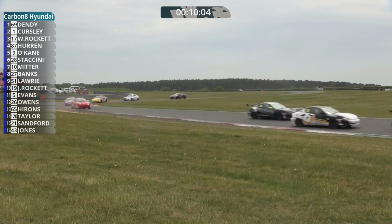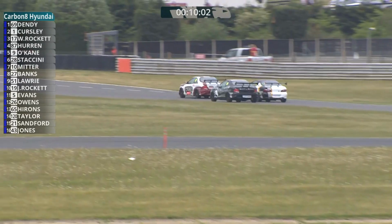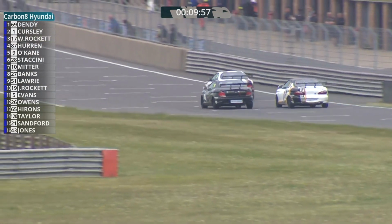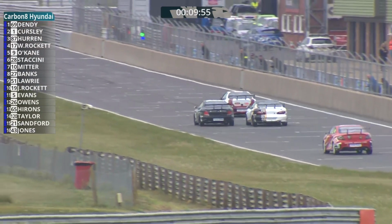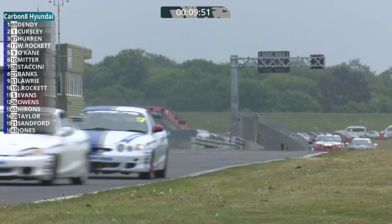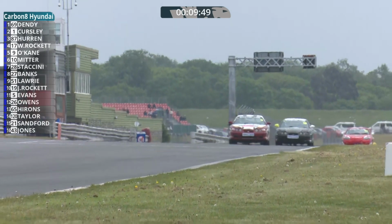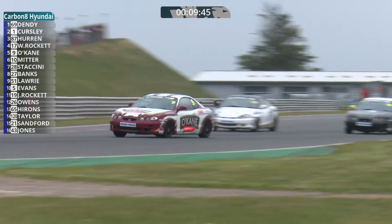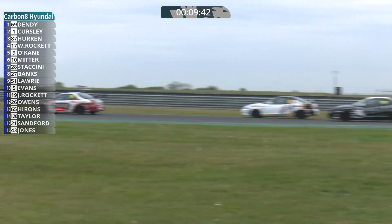The relay race, as Eddie O'Kane battling with Luca Staccini there. Staccini goes wide onto the curb. It's going to allow Matt Mitter to come through in the value rater back to number 10 car. Side by side over the line. This is for 6th position. Banks behind them. Then it's Paul Lorry. Then we've got Michael Evans in the yellow number 5. Back up the inside is Staccini.